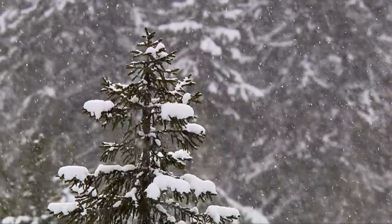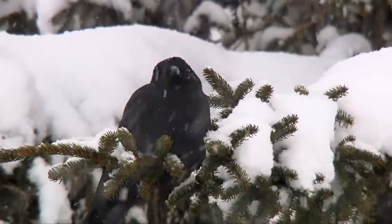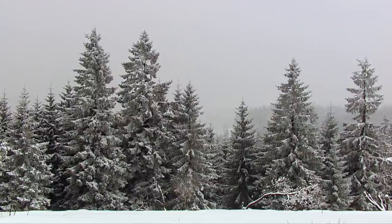The locals say that there are only two seasons here, winter and the next winter. Minus 40 degrees centigrade has been measured here, temperatures more likely to occur in Siberia. It's not that extreme every year. But life here is still a challenge, for man and beast alike.